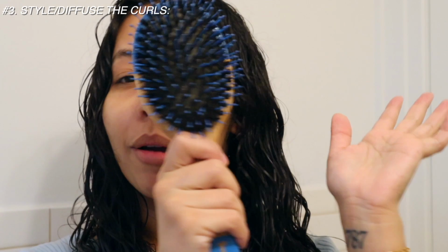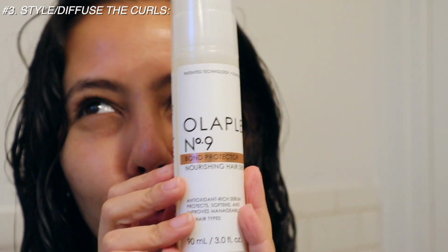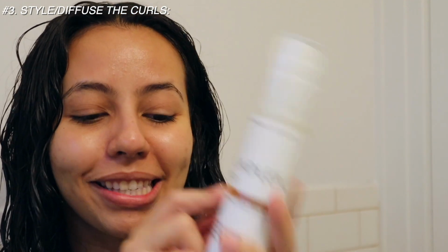I'm just gonna keep brush styling my hair off camera. You guys have already seen that so many times. And right before diffusing, I'm gonna apply at least like a pump to 2 pumps of the little serum to protect my hair from heat. And I will be right back when my curls are all dry. Okay, bye. And we are back.